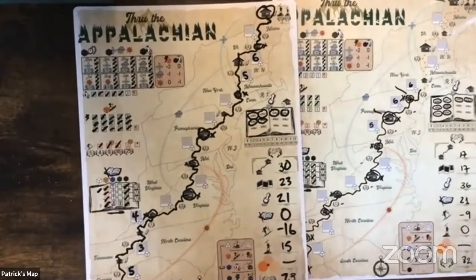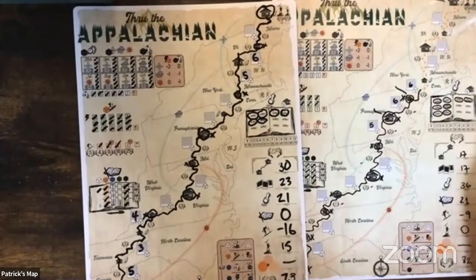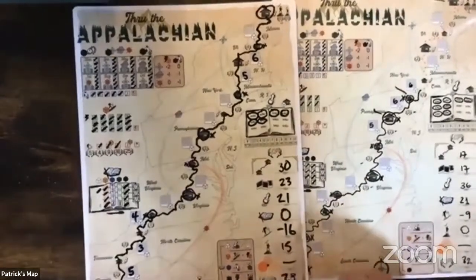I like this setup. Fun play. Once you roll dice, you only have minutes or something. Yeah, speed play. Oh, like speed chess, but speed through the Appalachian. Yeah. And you really thought you were gonna win.